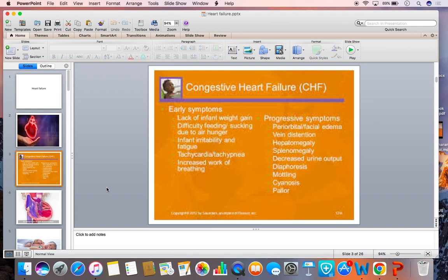Then the symptoms progress, resulting in periorbital facial edema. This is more prominent when a child gets up from sleep, and venous distension of the neck veins. It is difficult to observe in children under 8 years of age. Hepatomegaly, splenomegaly, decreased urine output, excessive sweating, mottling of the body, sometimes cyanosis, rarely pallor. These are some brief points related to the presentation of congestive heart failure in infants and children. We are going to touch on them in detail in course of time.